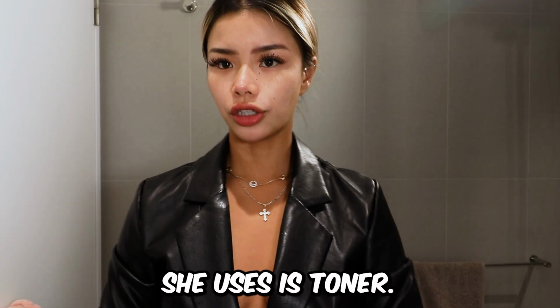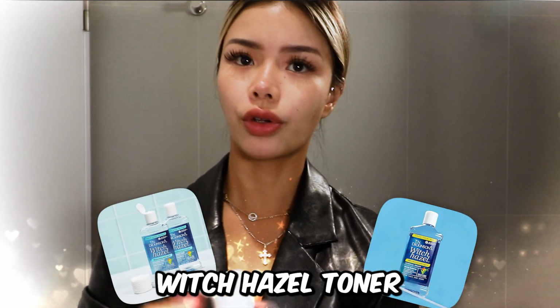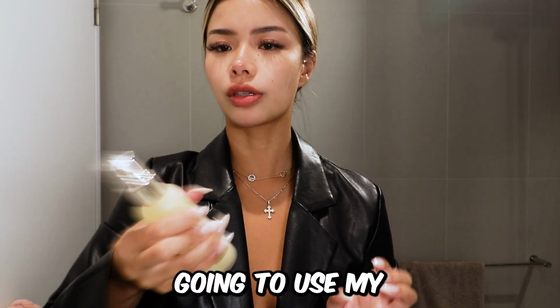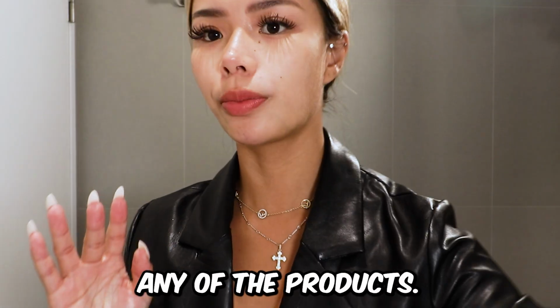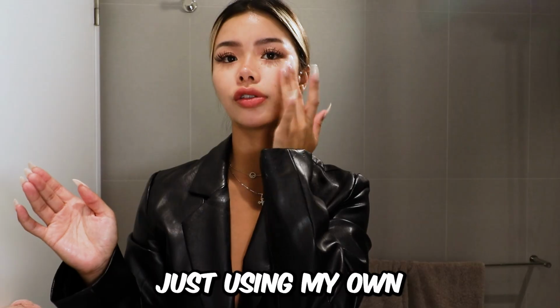And then the next thing she uses is toner, and I am just going to be using my Witch Hazel toner. But for toner, sometimes I use a cotton pad. Then she uses a serum, which I'm going to use my normal serum. So yeah, as I told you earlier, I actually don't have any of the products she's using, so please don't mind me. Just using my own products, because yeah.